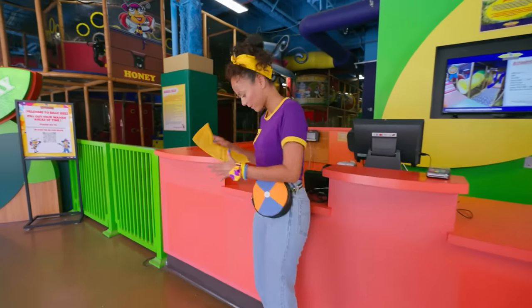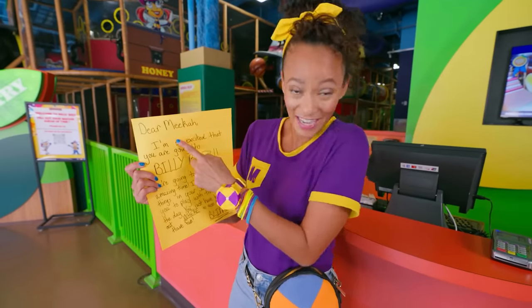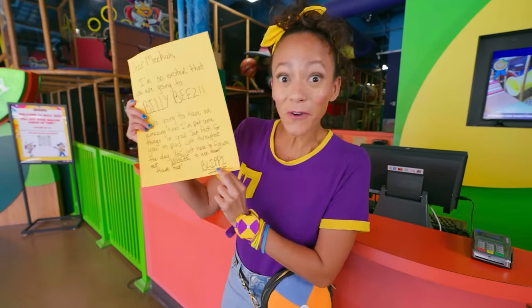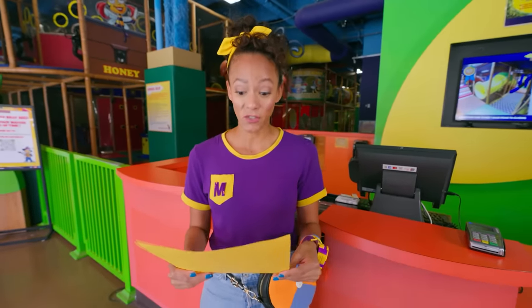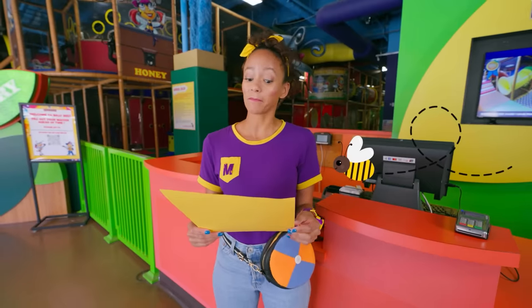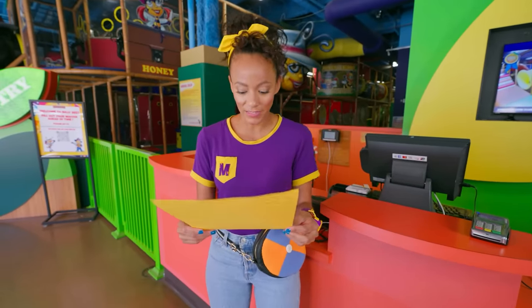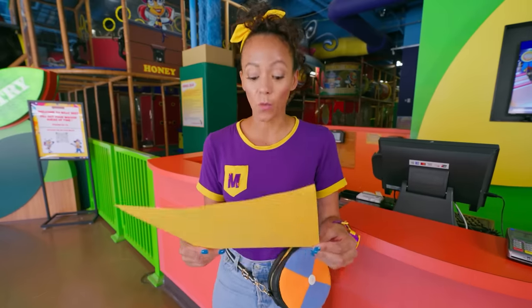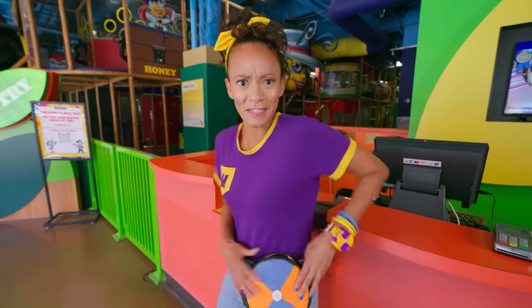Ah, it's a note to me, dear Meekah. And it's from Blippi. Oh, let's read it. I'm so excited that you are going to Billy Beez. You're going to have an amazing time. I've put some things in your jam pack for you to play with throughout the day. You just have to figure out where to use them. Have fun. Oh, you put things in my jam pack?